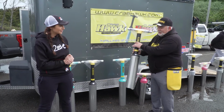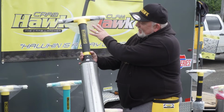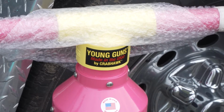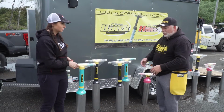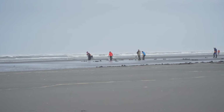Well, I appreciate that, and we don't typically advertise. We don't need to. This gun, for whatever reason, sells itself out on the beach. This is our clam hog. It's a 5-inch barrel. This one is 37 inches tall. We have different sizes. People get out there on the beach that don't dig too much, or they use a shovel, or they use a PVC clam gun, and they see people using our black and yellow guns, and they see how easy it is.